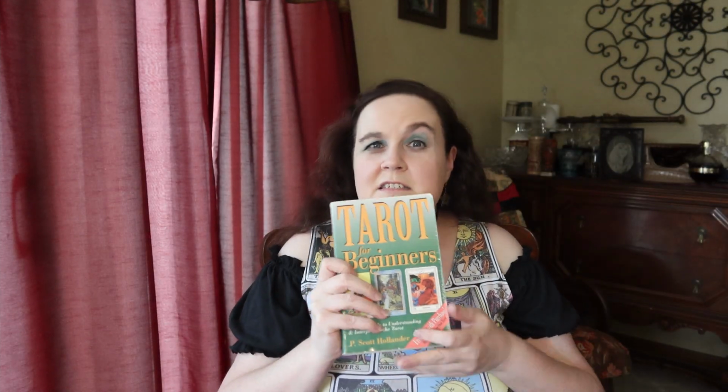there's a lot of great books out there, and the two I recommend, there's an old one and a new one. The old one is Tarot for Beginners by P. Scott Hollander, from Llewellyn Publishing, which is a big publisher. I don't know if this is the current cover. This is my copy from the 90s. I really like it because this is just basic and straightforward: these are the cards, this is how you lay them out. It's a very technical book.